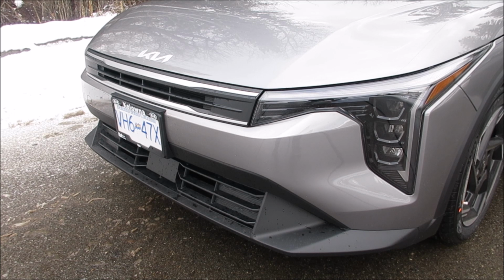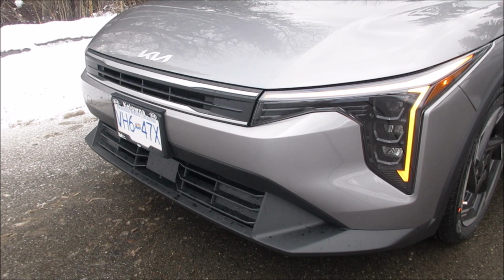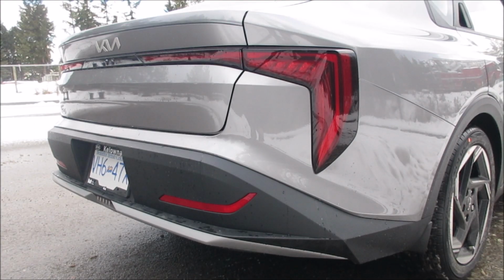They say looks are subjective. Come to your own conclusion on this lighting system. And just like the front end, the back end has some very unique styling cues. What are your thoughts on this?